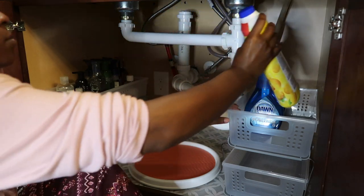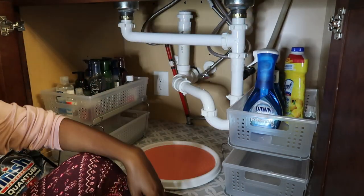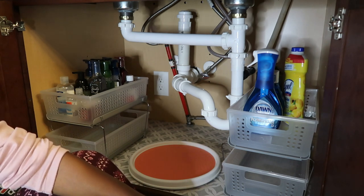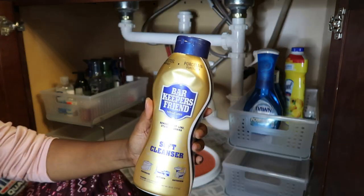I really do love it. And I have my Barkeeper's Friend. I don't like the smell of that creamy liquid, but I did find the Barkeeper's Friend powder at Lowe's, and I haven't used it yet, so it's still sealed.